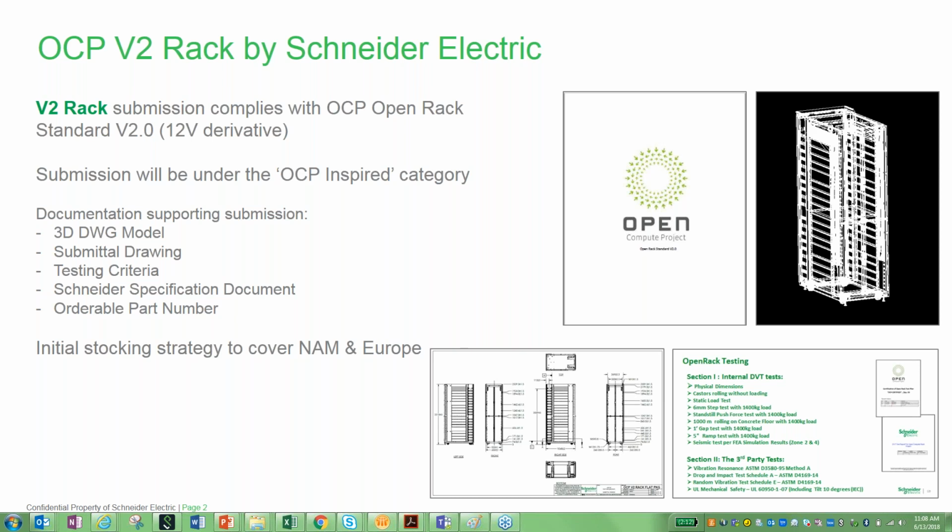We also have the specification document, which I think gets shared prior to going through the submission process. So we have that specification document for the particular rack model we're going to submit. And of course, that has an orderable part number that we are going to be stocking these units in both our North American and European distribution centers.